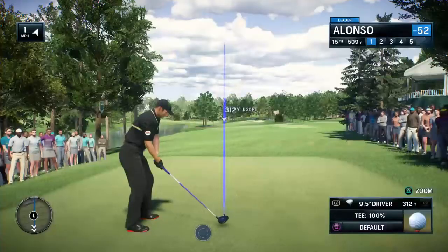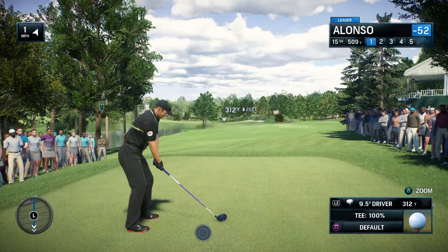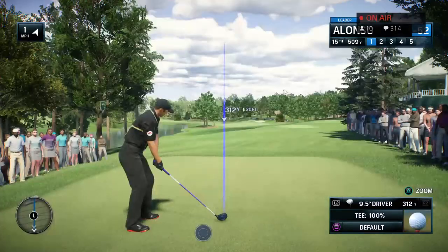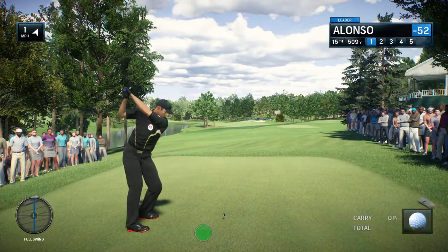Now teed up at the 15th hole. It is the final par 5 here at Quail Hollow, 577 yards. I remember this hole well. McIlroy stiffed a 5-iron on his way to making eagle, his first PGA Tour win. That came back in 2010. And the opportunity exists again here.